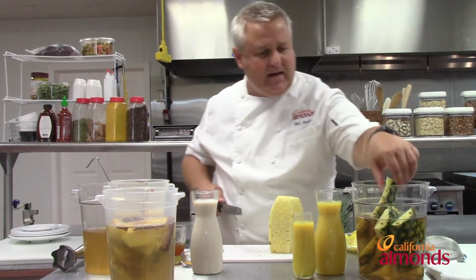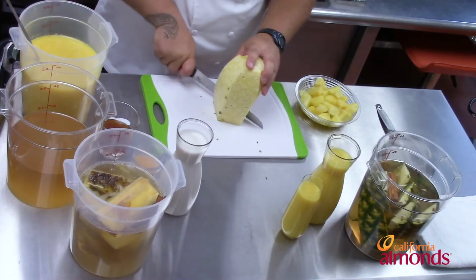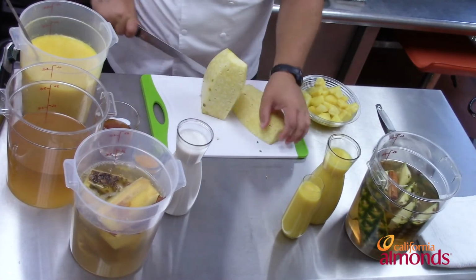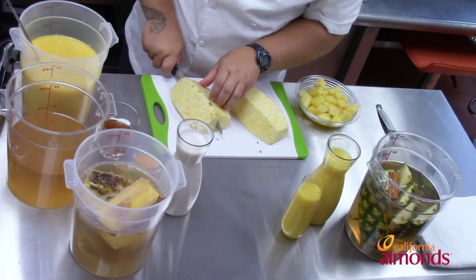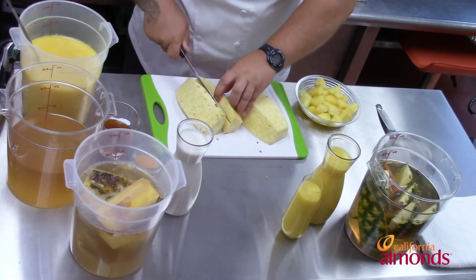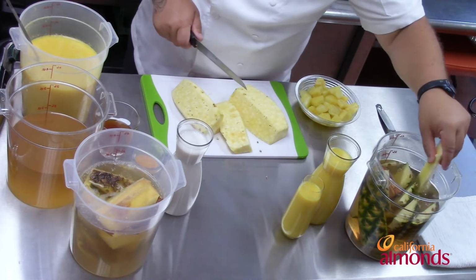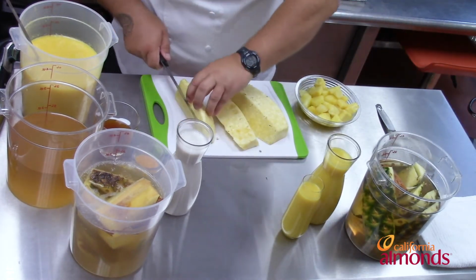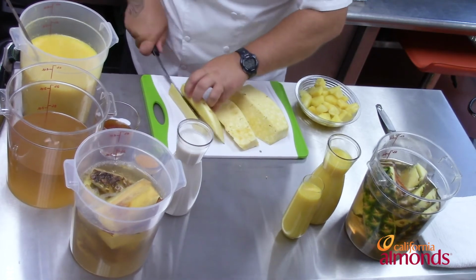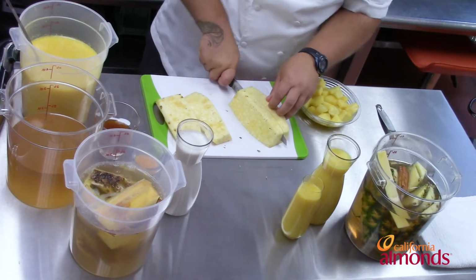So now the next step, we have the peel in there. We're just going to cut this down, and we're going to take out the core because we want to keep the meat that we're going to use for later in the recipe. So we're going to actually place the core into that hot water as well. Okay. And we'll just do these other two pieces quick.